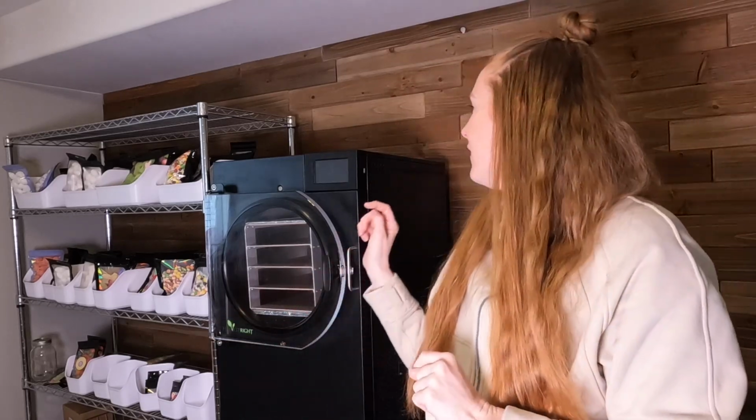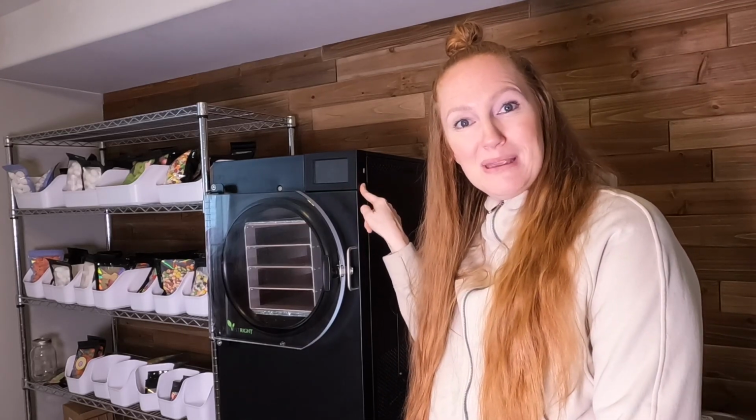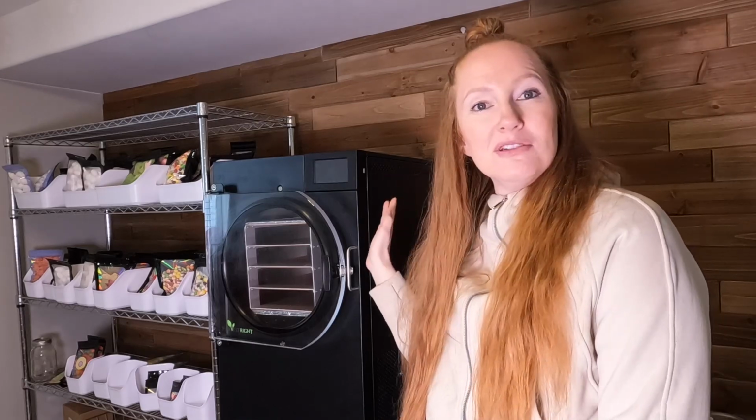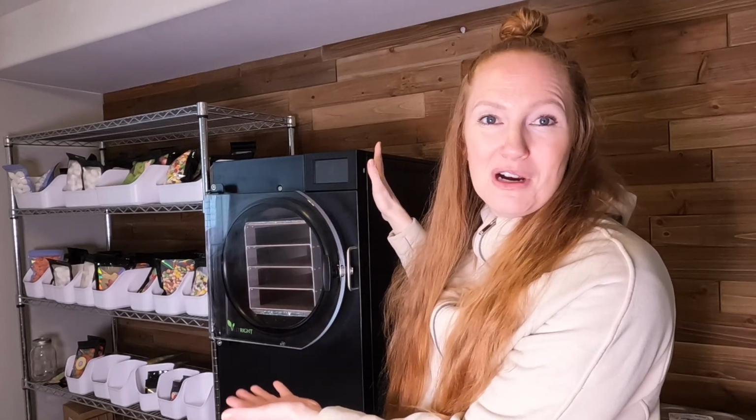Very easy. You go to their website, download the software to your computer, download it to a thumb drive. Take your thumb drive, stick it in the machine. Right here on the side, there is a USB port. You put it in with your machine off, you turn your machine on, it magically loads the new software and updates your machine. It is easy.